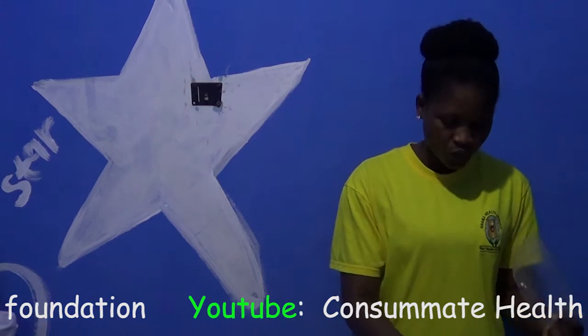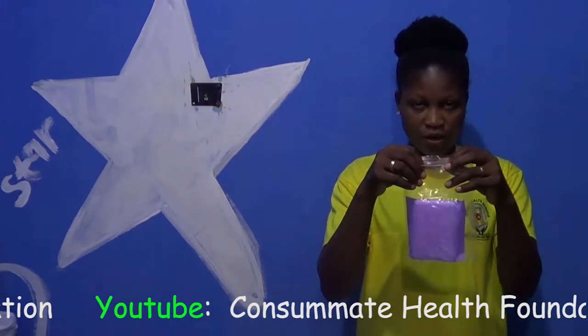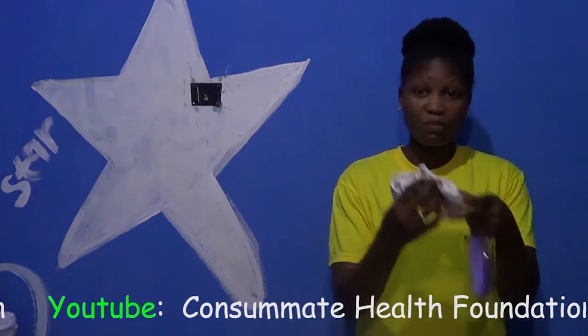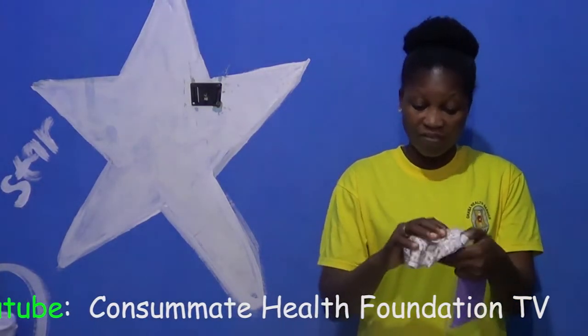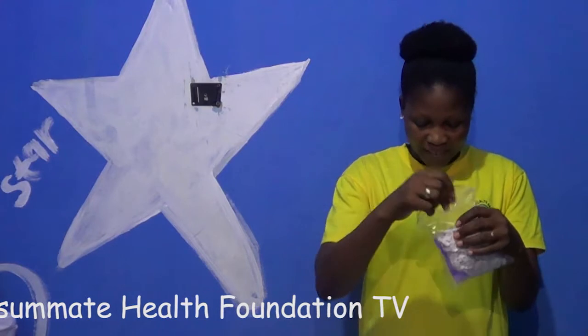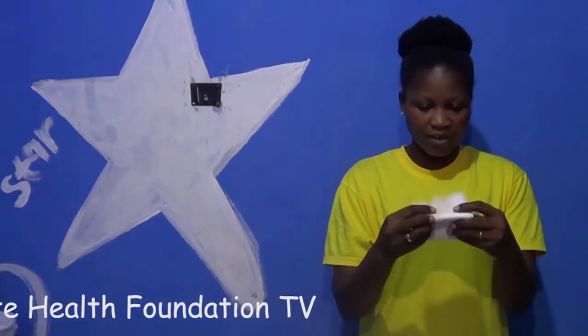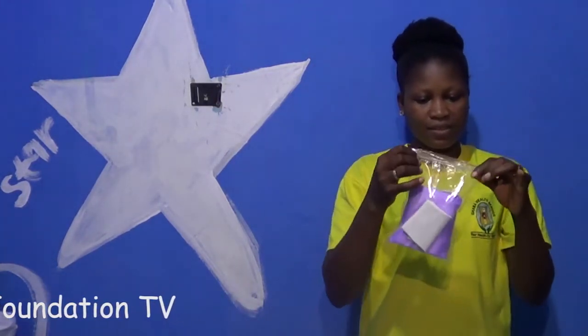Okay, so you get your spare pad, you put it in your ziplock, you get your spare panty. After wearing what is on you, this is your spare panty also, you add it to it. Then you get a clean paper or a graphic, you fold that one too nicely, and then you add it to it.